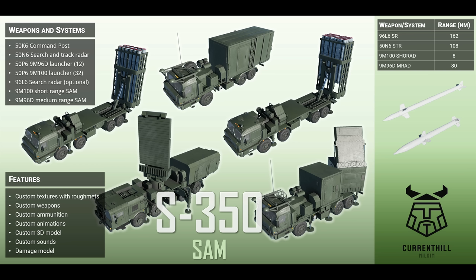I think they developed both this system and the 9M96 missile, which is also the smaller one used on the S-400. And this is, as mentioned, a different category, since this is a medium-range SAM system as opposed to the S-400, which is the long-range and also medium-range stuff. But this has the medium-range and the short-range.